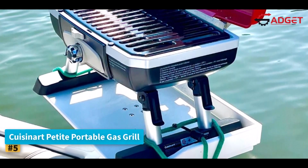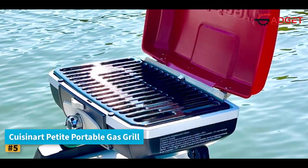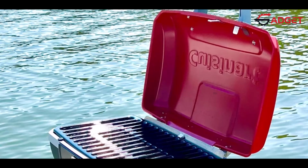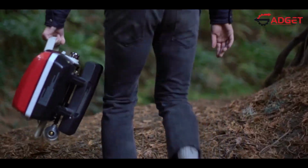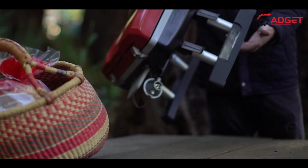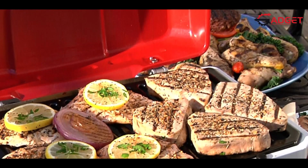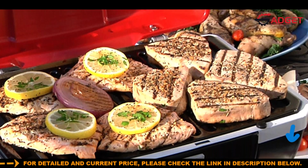Number 5. Cuisinart Petite Portable Gas Grill. The Cuisinart Petite Portable Gas Grill is a compact yet capable option for those who need a lightweight, easy-to-transport grilling solution without sacrificing essential features. Measuring a convenient 18 by 12 by 11.5 inches and weighing just 17 pounds, this petite grill is perfect for balconies, patios, camping trips, and tailgating. Despite its small stature, it offers a spacious 150 square inches of cooking area, enough to handle 8 burgers, steaks, or chicken breasts at once.